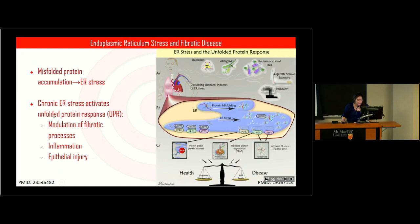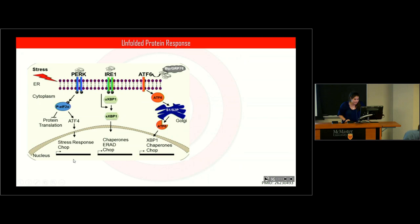And when there's chronic ER stress, when it's not becoming resolved and the cell is just extremely stressed, something called the unfolded protein response, or the UPR, becomes active. This is supposed to be a good thing. The unfolded protein response is supposed to make these proteins folded once again and solve the problem. However, in fibrotic disease, since it is chronically activated, it can lead to modulation of fibrotic processes, inflammation, and epithelial injury.